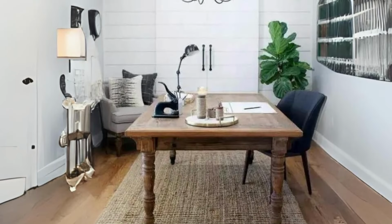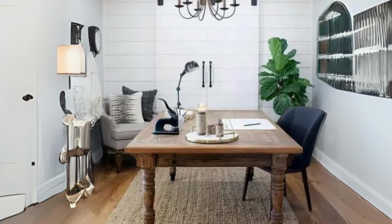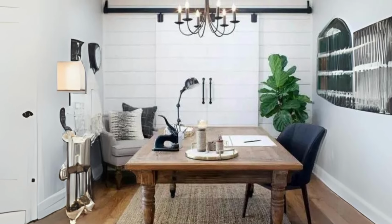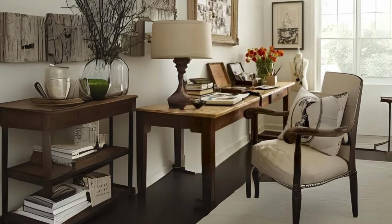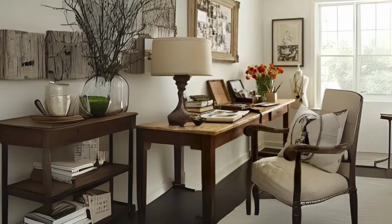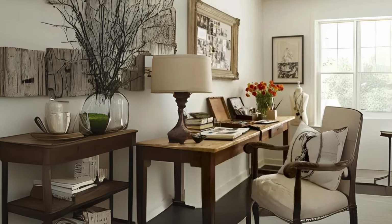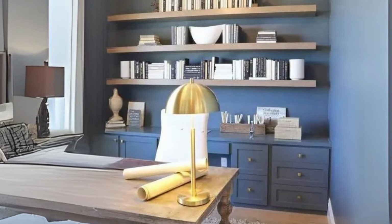Vintage desk and jute rug. This office includes a vintage desk, a jute rug, a gray chair, a clock, a vintage chandelier, and statement plants for a touch of elegance. Wooden desk and refined chair. A farmhouse home office with a wooden desk, a refined chair, chic artworks, a table lamp, and blooms for a sophisticated yet cozy feel.